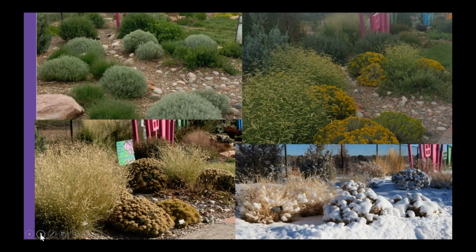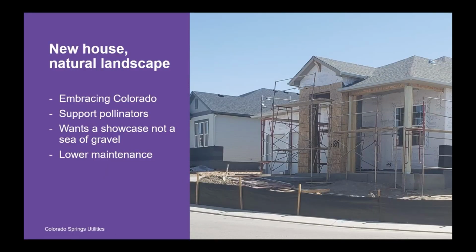And those plants right there do a great job of that. So this is the brand new build. And with this one, this homeowner is a transplant, so they just moved to Colorado. And at first I thought they wanted lush green, but with less water, and I was kind of racking my head on how do I do this.